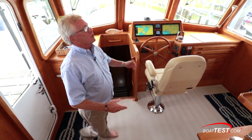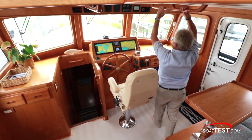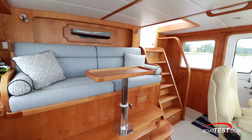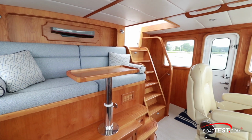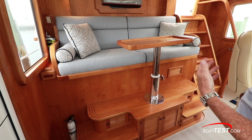Very nice layout to this. First of all, again, grab handles up above. This boat's made for being away from the dock and far offshore. And further behind, we've got a settee that's very functional. Nice place to be when you're operating and the captain has some company.